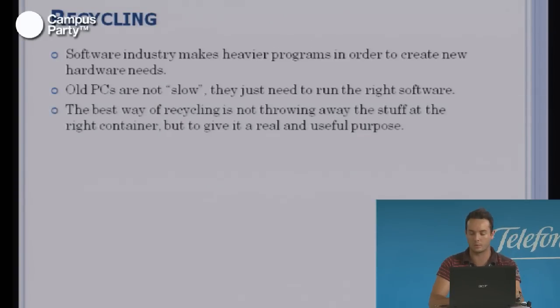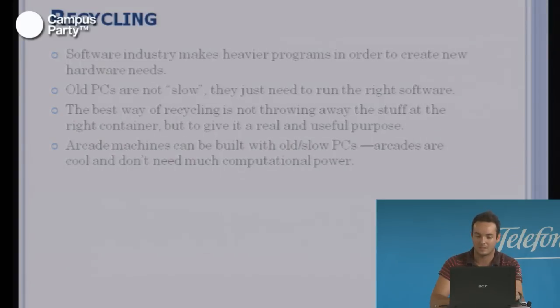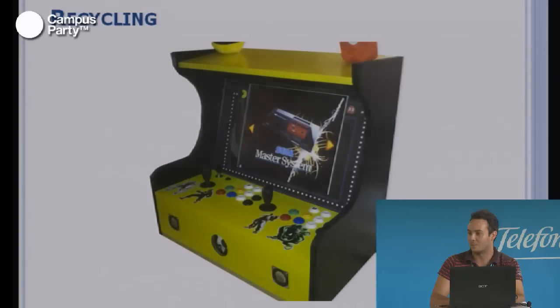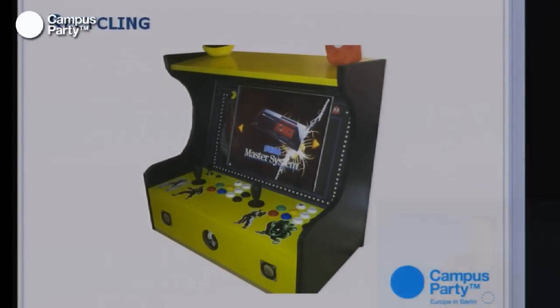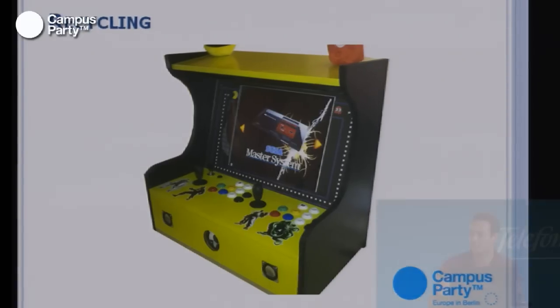What can we do with our old PCs? For example, this is one of my hobbies. I made an arcade machine with an old PC. It consumes like 20 watts. You can do this with an old PC. You don't have to buy it and spend thousands of euros. This is an old PC.